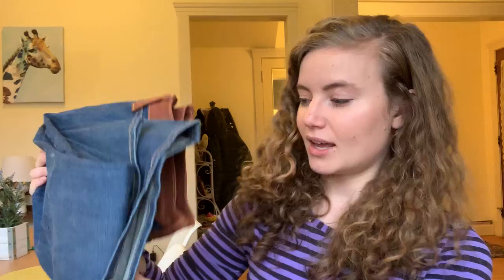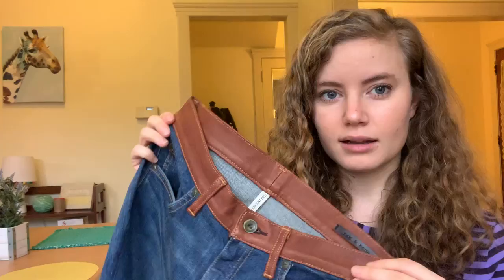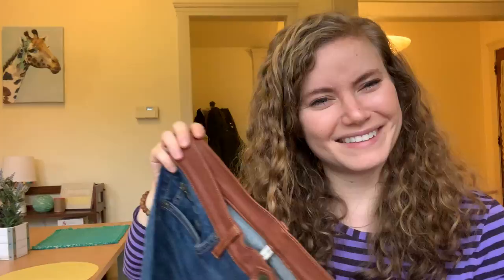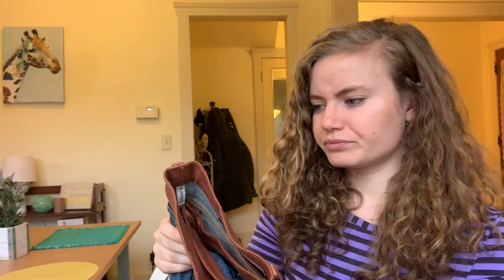Next, we have a pair of jeans by Rag & Bone. And these are cool. These are bell-bottom jeans, and they've got a lambskin leather top waist. So yeah, bell-bottom jeans. I don't know if you'll be able to see. You can't really see. But these were, I want to say $8, and I'm going to guess I'll list them for probably $50 or $60. Bell bottoms are in right now.